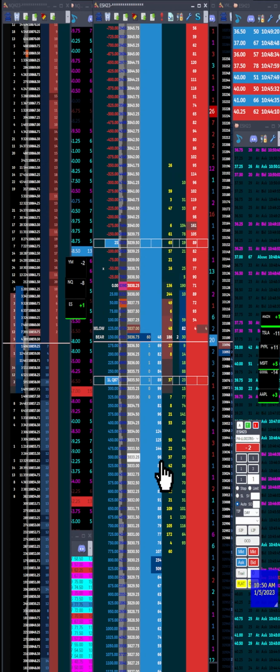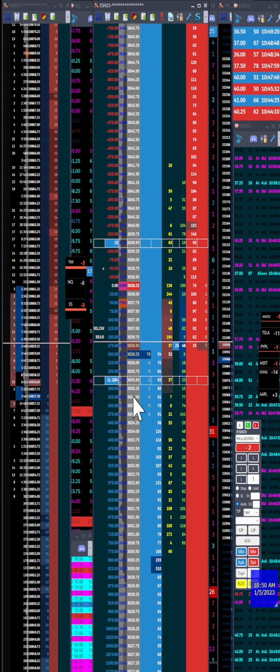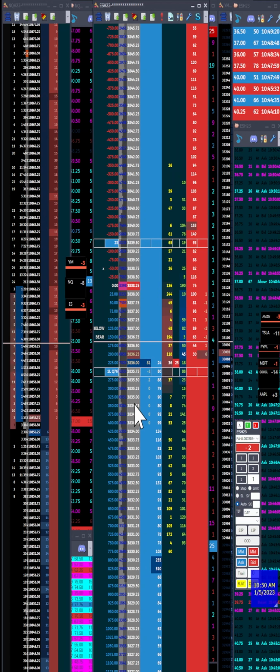I've got the stop around 36.75s. Let's see if I could get a movement here. I'm just trying to scalp a bit more.